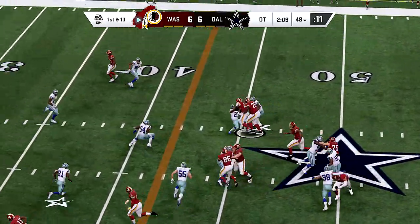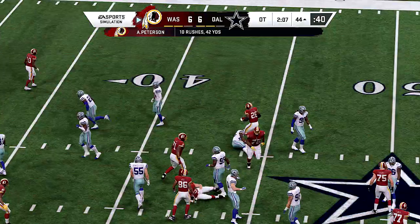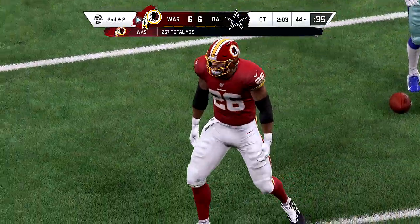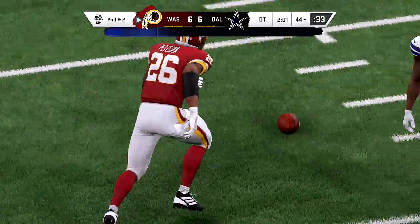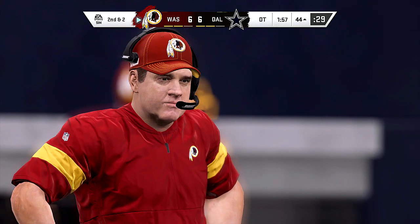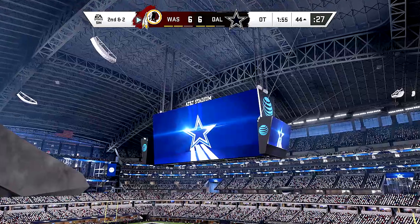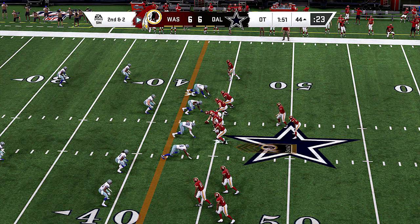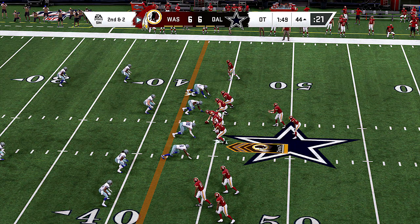A 10th carry now for Peterson. And they'll get him down after a pickup of 8, 2nd and 2. That's a strong pickup right there on first down, and as this drive goes on, we're seeing an offensive line and running game imposing its will. 8 yards the tally on that first down run. Here's 2nd and 2.